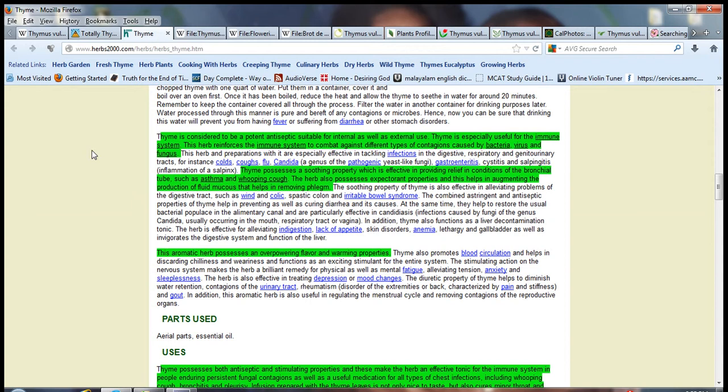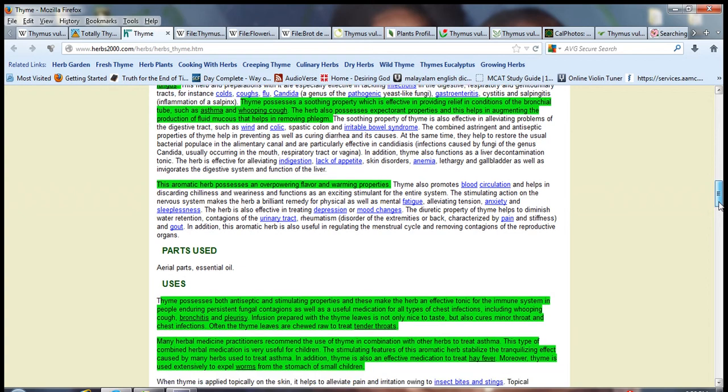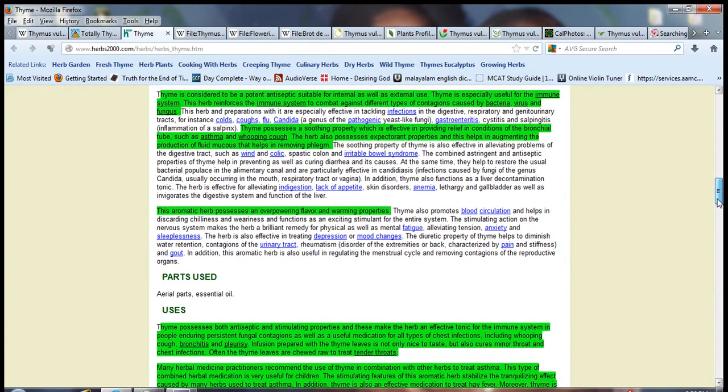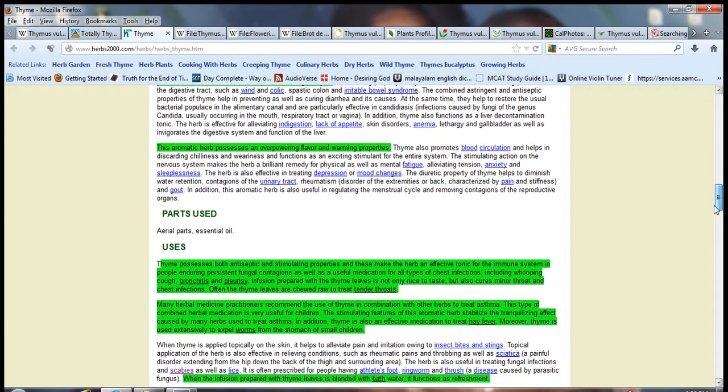Thyme is considered to be a potent antiseptic suitable for internal as well as external use. Thyme is especially useful for the immune system. The herb reinforces the human immune system to combat different types of contagions caused by bacteria, viruses, and fungi. Thyme possesses a soothing property which is effective in providing relief in conditions of bronchial tubes such as asthma and whooping cough. It means the main beneficiary part or organ of the body system is respiratory.